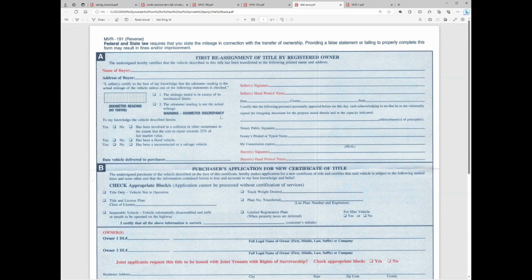The back of the title looks like this. When you're transferring the title, selling it to somebody or assigning it to a different owner, put the name of the buyer, address of the buyer, odometer, and just fill in all these check marks. You have to sign this in front of the notary. The seller's signature is here, the buyer's signature is here, the date, and the notary has to sign it. But don't sign it until you're actually in front of the notary. So don't sign this ahead of time.